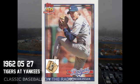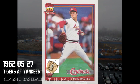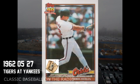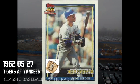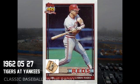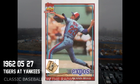Here's Jake Wood. Grounded to short, popped to second, tripled to left center, and popped out to second. The pitch to Wood is inside for a ball, a 1-0 count. And the delivery, it's inside. Ball 2, 2-0. Tigers 5, Yankees 1, it's the 9th inning.